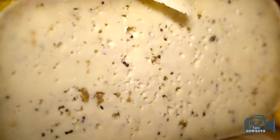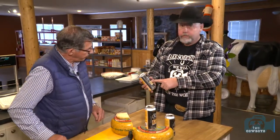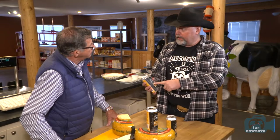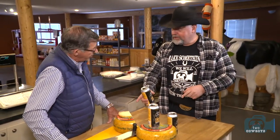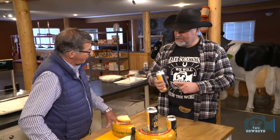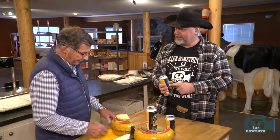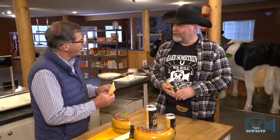Here's what's very amazing. We have a true Alberta beer with true Alberta barley in it. Mm, yeah. And you're making phenomenal cheese with Alberta cows. And it's Alberta's own Gouda beer cheese. That's amazing, John. Thank you for sharing it with us. Alberta milk. Alberta milk. From Alberta cows, yeah. Alberta cows.